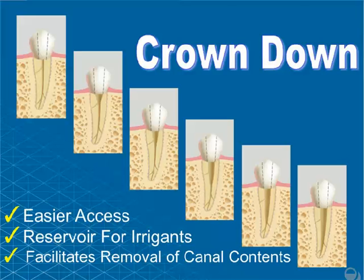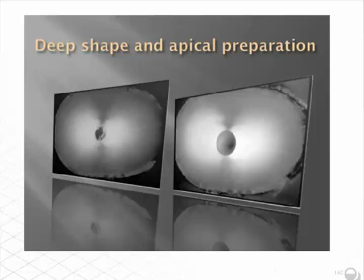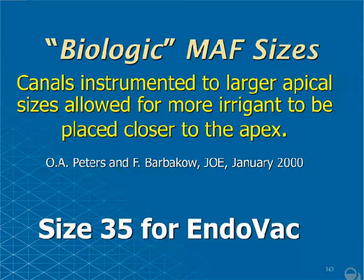And what about apical enlargement? Well, you know what? This is probably one of the largest sources of controversy in endodontics today. Do we apically enlarge or do we not apically enlarge? Not only apical enlargement at the terminus, but how about deep preparation in the apical 1/3? Well, the science is clear. Canals instrumented to larger apical sizes allow for more irrigant to be placed closer to the apex.